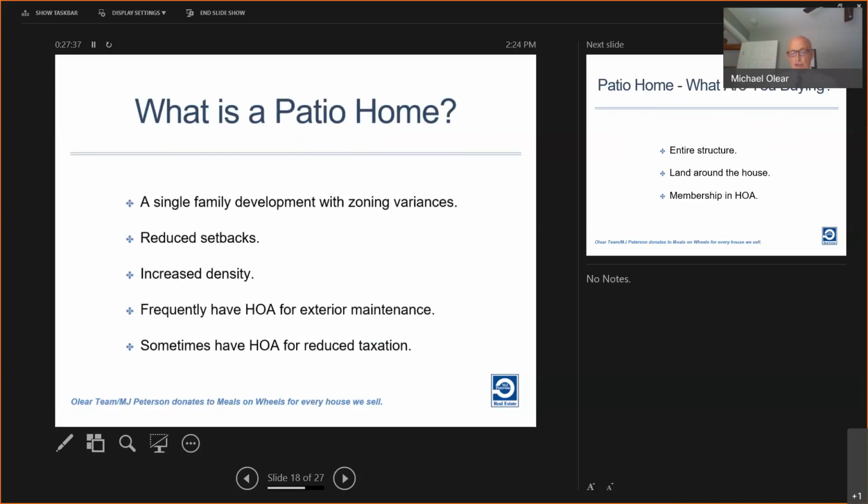A lot of times it takes years to get HOA status, and a lot of the builders, when they're doing patio home developments, don't want to bother. So the taxes end up being whatever the taxes end up being.